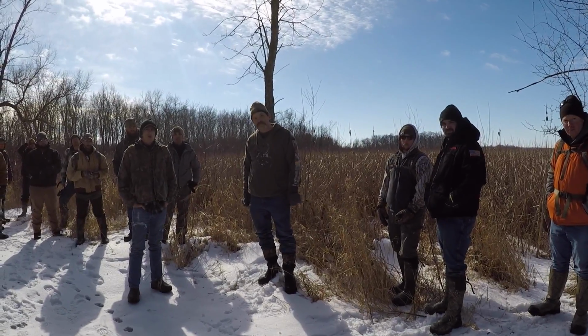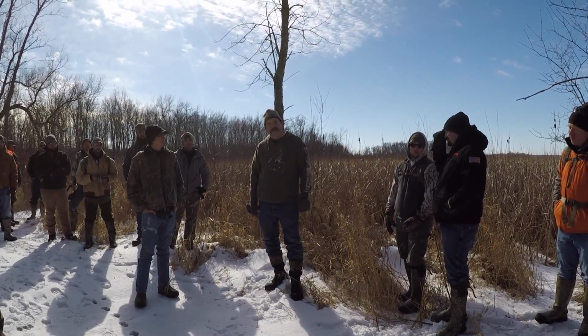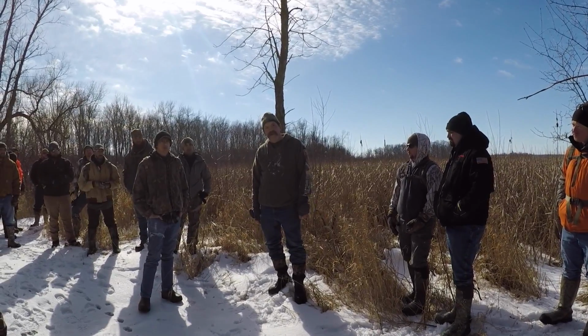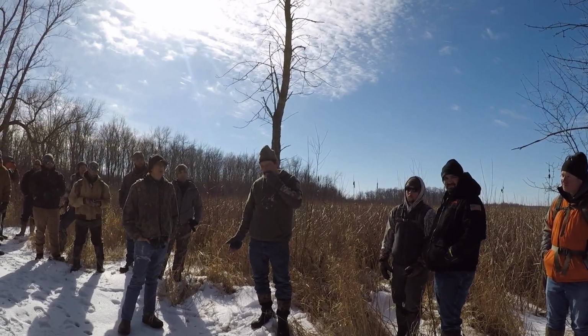Do you think that's maybe by design, that the big buck lets that satellite buck be there as a defense mechanism? I don't think they do it on purpose, but it certainly works that way, don't it? So yeah, I don't know that it's by purpose, but it certainly works to their advantage. Gotcha.